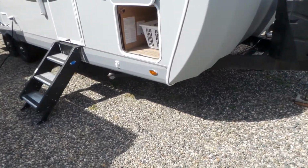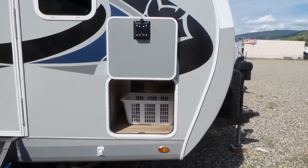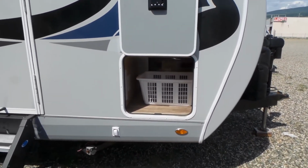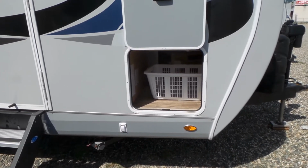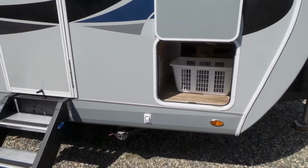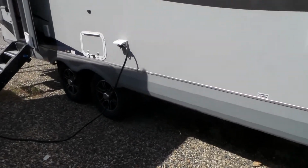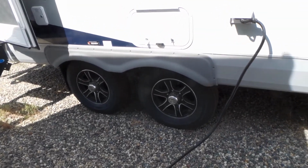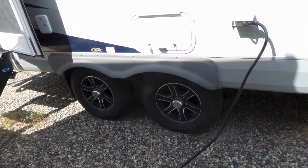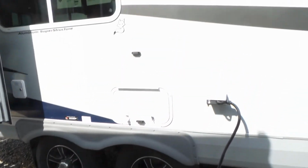It has electric stabilizers on all four corners, large pass-through storage at the front. It comes complete with a laundry hamper and laundry basket with an Aussie barbecue grill. It has 15-inch aluminum wheels on it. Each wheel has a shock absorber as well as the leaf springs.